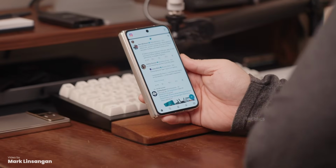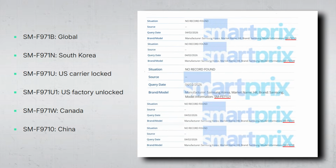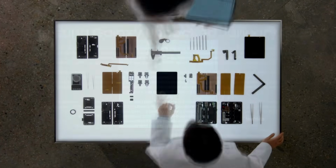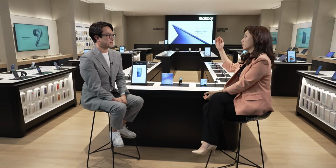And this isn't just speculation anymore. The wider Fold 8 has already shown up in databases for the US, Canada, Korea, China, and global markets. This isn't a test run. It's a full worldwide launch in July or August 2026, months before Apple's foldable is likely to arrive. Samsung wants to set the rules before Apple even joins the game.